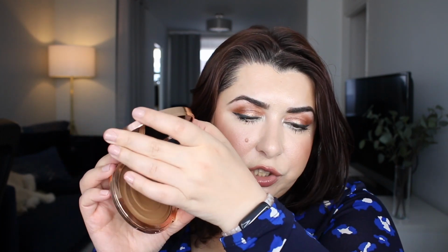It blends out. It will last you forever because this is 21 grams of product. Yes, it is more expensive. I think it's $56 for the bronzer. However, it's got, as I said, 21 grams of product, so you'll use it for a very, very long time. It does have a beautiful component, but beyond that, it has a gigantic mirror. I'm not going to show you because I don't want to flash you, but look how big that mirror is.